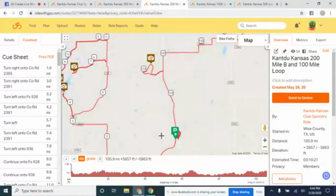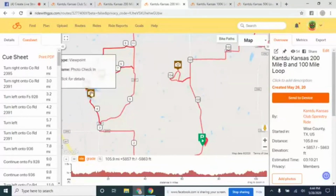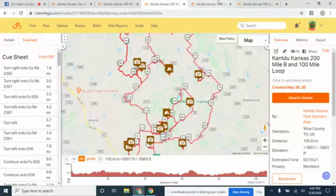So 100-milers will start after the 200-milers start in the morning. And while the 200-milers will be going off this way, the 100-milers will be going this way. And the 100-milers will catch Clear Lake at the beginning, and they'll catch this little final dirt route loop at the end. So 100-milers, exactly the same thing as we just showed you for the 200-mile loop, but backwards. 200-milers, you'll do that same loop as your second lap. Hopefully that's clear as mud there.